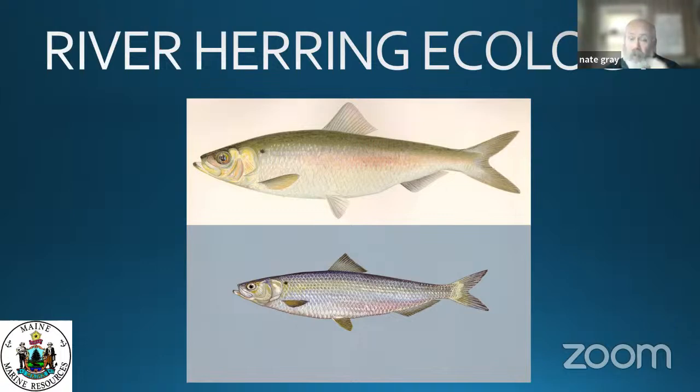We're going to go over some river herring ecology. And the reason we're going to focus on these fish is when it comes to the Megunticook drainage and Megunticook Lake proper, these are the two principal drivers in that system.